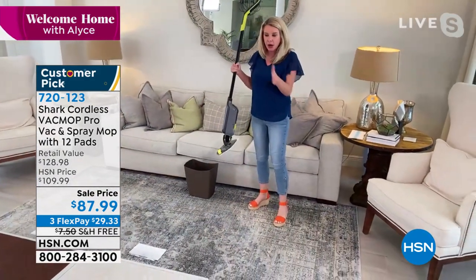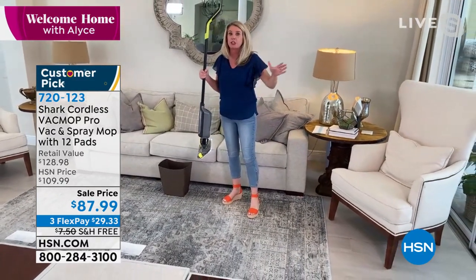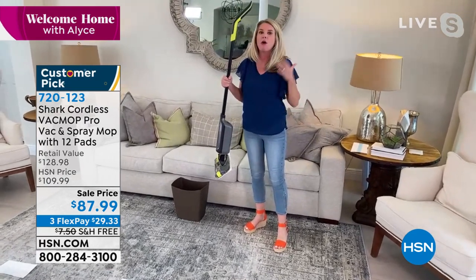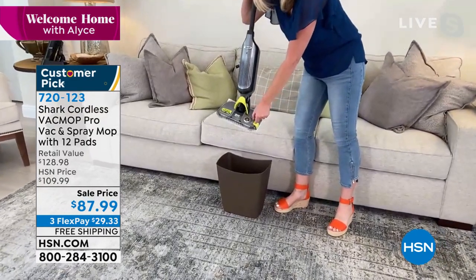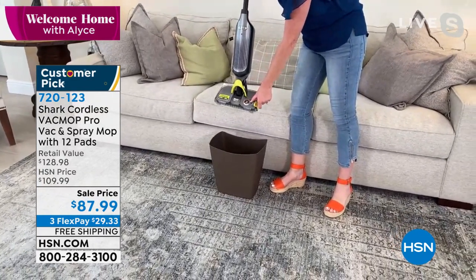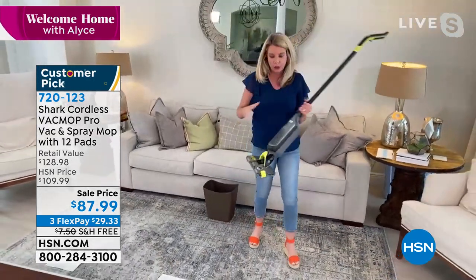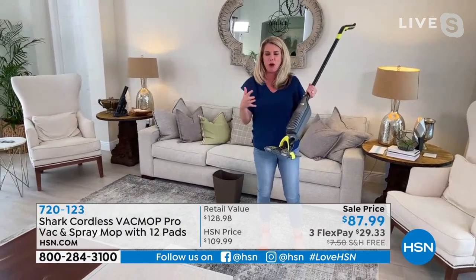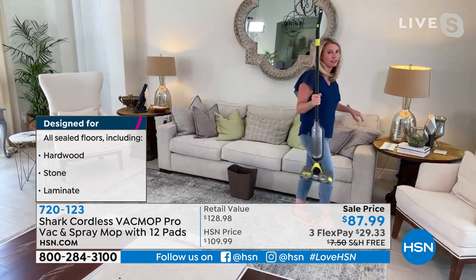So I'm gonna show you how easy it is to replace these pads, but don't think that you have to replace these pads every time you use them. You're gonna use them over and over and over again, but I want you to notice this. This is one of the other things that separates us from the things on the marketplace. Press of a button, it releases it. So no more do you have to grab that nasty pad that has sucked up and cleaned up all of the messes and touch it with your hands. One press of the button does the trick.